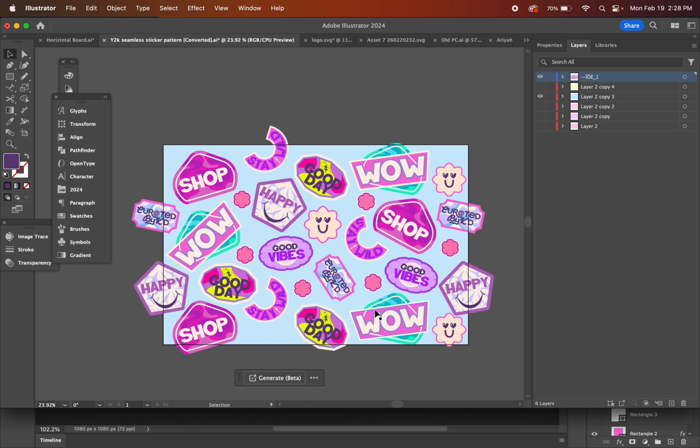When you're reposting your post to the story, adding your own stickers is always nice instead of using the typical GIFs or whatever. Just go ahead and add in your templates or stickers.